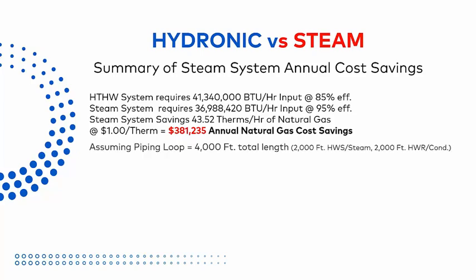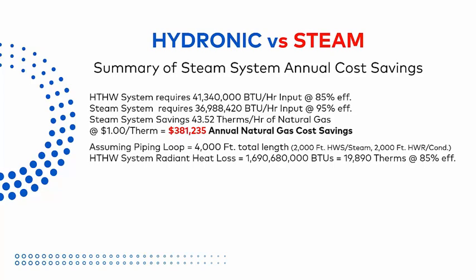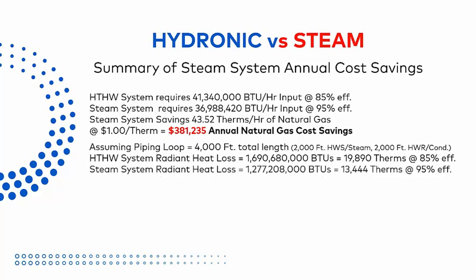To see what savings we can achieve due to smaller radiant heat losses from our smaller piping system, let's assume a total loop length of 4,000 feet, 2,000 feet out for the supply and 2,000 feet back for the return or condensate piping. In our high-temperature hot water system, we would lose 19,890 therms per year, and in our steam system, we would only lose 13,444 therms a year. That would result in a cost savings of $6,446 a year.